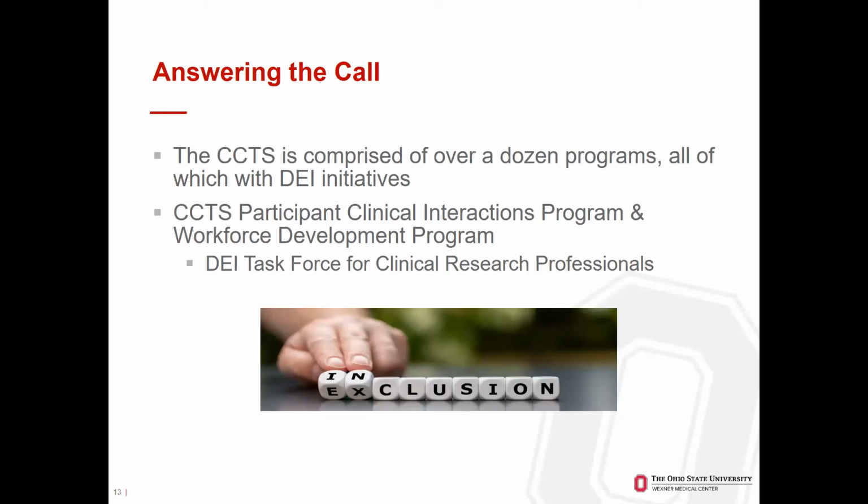The two programs in particular, the Participant Clinical Interactions Program and the Workforce Development Program, came together earlier this year to really look across the spectrum at what is being done currently at Ohio State, and how we can improve and add to the discussion and initiatives that are going on. And one of the things that we identified as being in need was to develop a task force dedicated towards clinical research professionals, with an emphasis on staff.